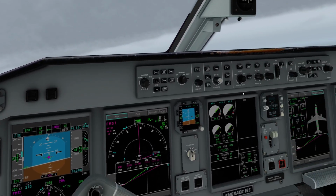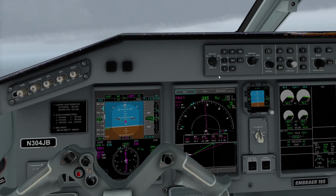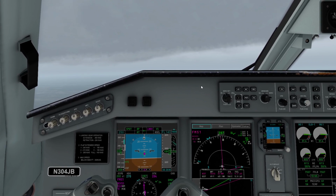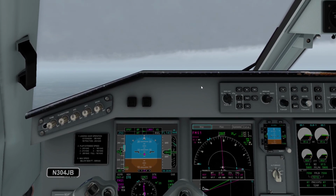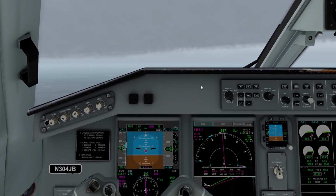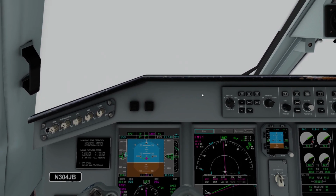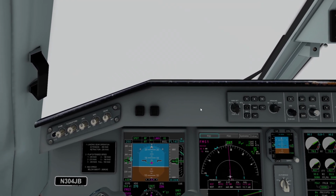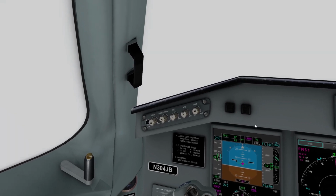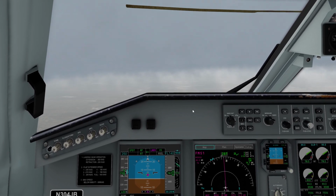Alright. Let's go ahead and get our speed up to 250. We can't put it in VNAV yet, just simply because he has given us an altitude of 14,000. Once he switches this over, we can go all the way up to flight level 280. All right, folks, we have entered a cloud. Not much to see here, folks.